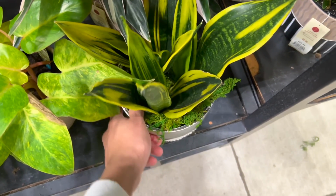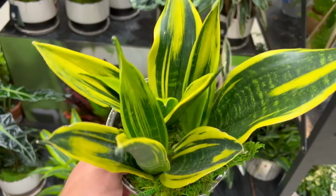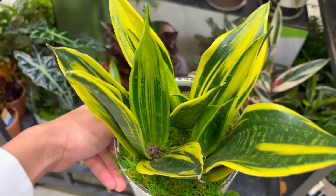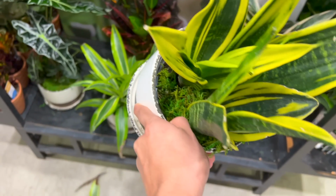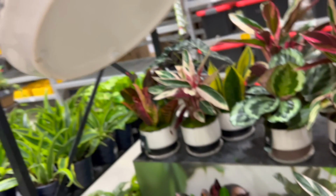And then this beautiful snake plant. I know it's a pretty popular one. I think it's called Flame, something like that, but it's gorgeous. And I did have one, but for some reason, the mealybugs that were in my apartment flooded my snake plants, and I lost like half of my collection because of them, because I wasn't on top of those mealybugs, and they really, really love snake plants.